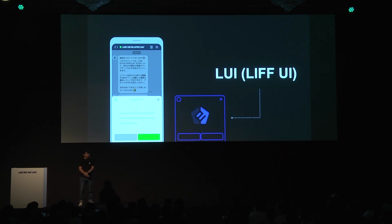We are planning to launch a dedicated user interface for Liff. We call it LUI. Here is an example of the compact view type. The layer on top of the app is LUI. We plan to combine LUI and Coromo element.